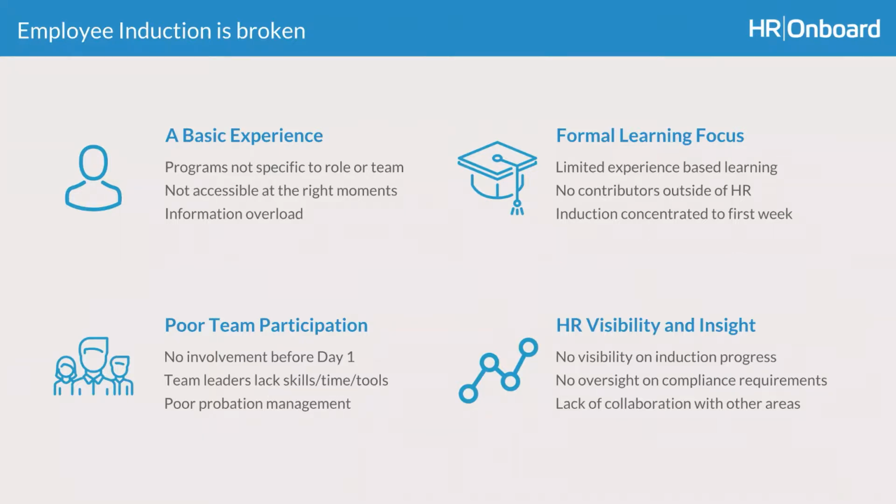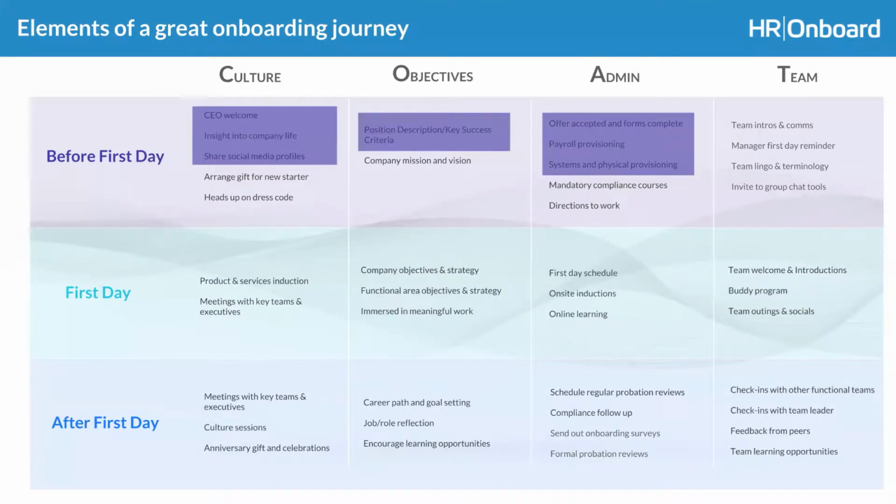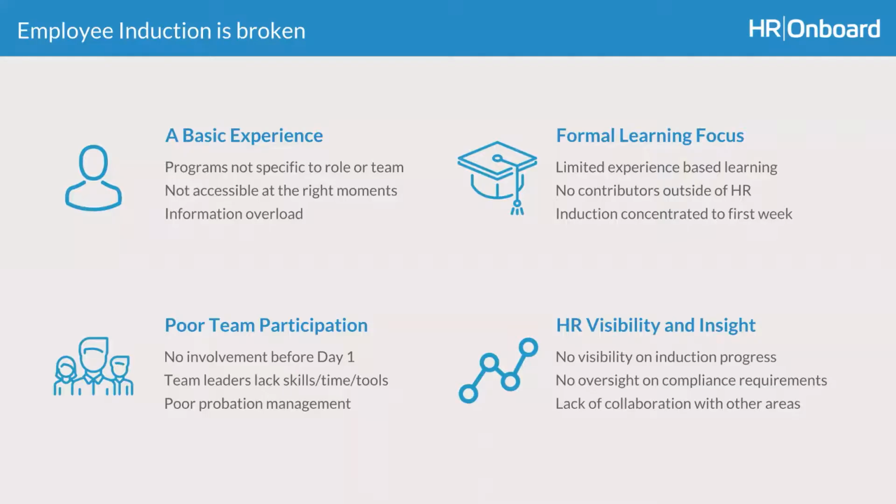Often what we see is there's a lot of those elements from that last slide, but they're in one giant PDF document that's 100 pages, and the new hire gets that when they accept the offer. So all the information's there, but it's just not delivered in the right time and in the right format. It's information overload.